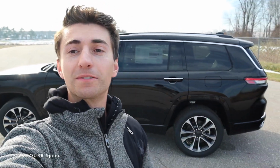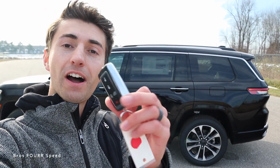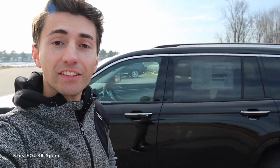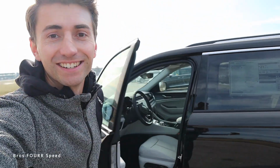Overland is a really good trim level, of course, and in black it looks super clean. We have Jeep's nice new key fob, pretty clean looking all around. Of course, lock and unlock, power liftgate, as well as the engine start stop. Going ahead and locking in the car, all you have to do is grab the door handle, it'll automatically unlock, and we can check out this interior.